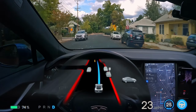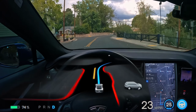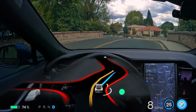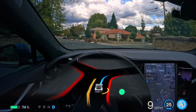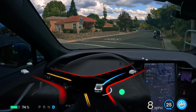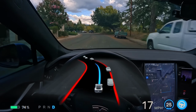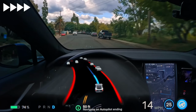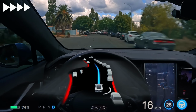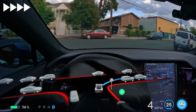Up here we have kind of a funky turn. You see that 15-mile-an-hour sign that we just went by. Autopilot does slow down, but then has a pretty harsh brake right here where it comes right down in speed, and even worse right here, all the way down to 4 miles an hour for a second there. Nobody behind me, so this was fine, but that definitely could have been handled better. Just putting in a new navigation route here.